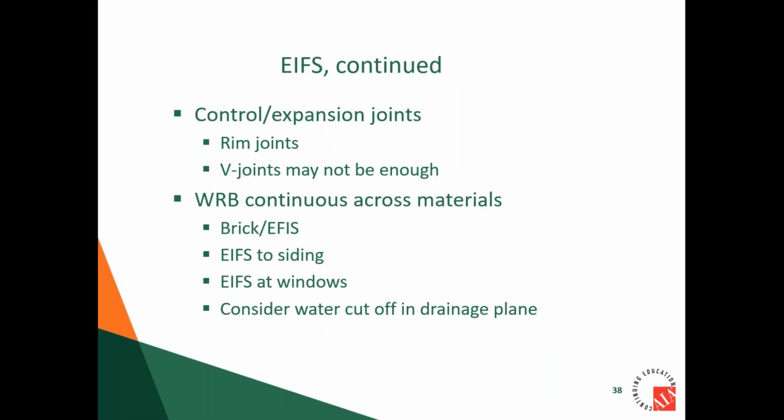Control joints, expansion joints, the little V grooves that are cut in, little reveal joints, these are not necessarily expansion joints. That's usually the first place it'll crack, and it starts near window corners. But you need to have expansion joints on your floor-to-floor elevations. At rim joists, V cuts, again, are not adequate for those type of things. Think about that rim joist.